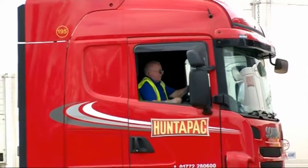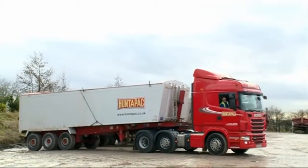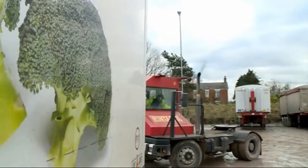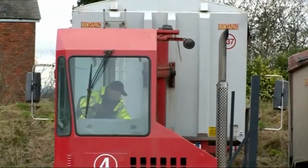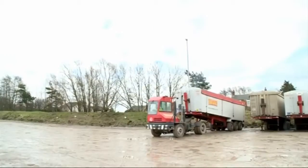Well, back to our carrot delivery, and after the consignment is checked in the weighbridge, the trailer is taken to the transfer yard where the Scania cab that brought them to the site is swapped for a shunter. These shunters are strictly for site use, but their extra high pickup system means the drivers don't have to fold up the landing legs on the trailers to move them to the next stage.